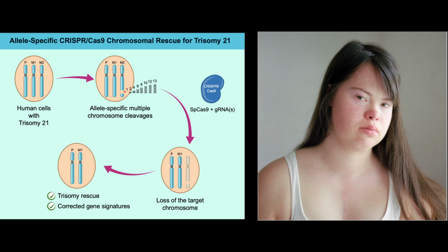When they applied the M2 allele specific CRISPR system with 13 cuts, the results were very clear. The M2 chromosome dominantly disappeared, as evidenced by that specific color just vanishing. And then they took it a step further, and they analyzed individual cell clones using short tandem repeat markers, or STR markers, which are kind of like genetic fingerprints. This confirmed the targeted loss of that M2 chromosome, resulting in a significant percentage of cells with the normal 2 copies of chromosome 21. So that's pretty definitive proof that their allele-specific chromosome elimination is actually working.